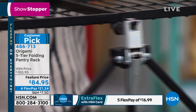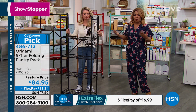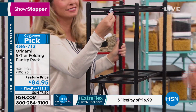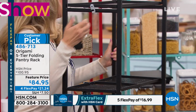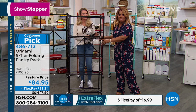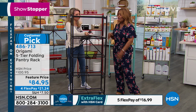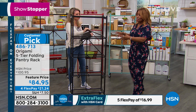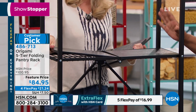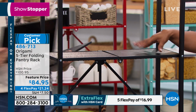Remember, no tools required, fully assembled. It'll take one person approximately 5 minutes or less to set this up. If you want to move this to another room, very easy to do. You can fold it down, you can add the wheels and slide it very easily. It's super lightweight. You can use this just as a little vignette to put plants and maybe picture frames of your families and your pets.